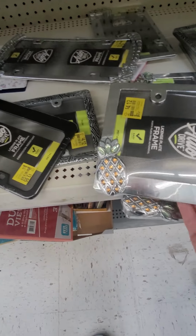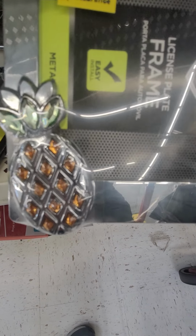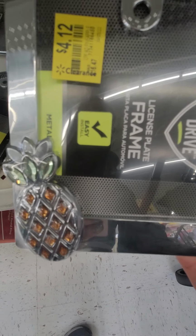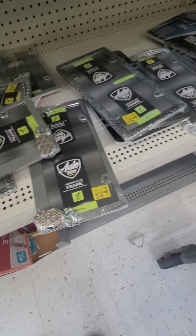Hey, my friend, the pineapple. They have a license plate thing. It's got pineapples on it. You'd like that. It's $4.12, regular $16.47. There's a dealie for you, girl.